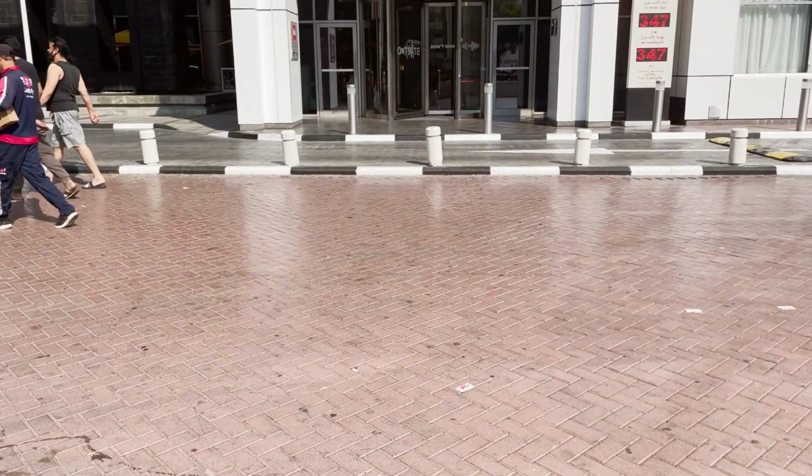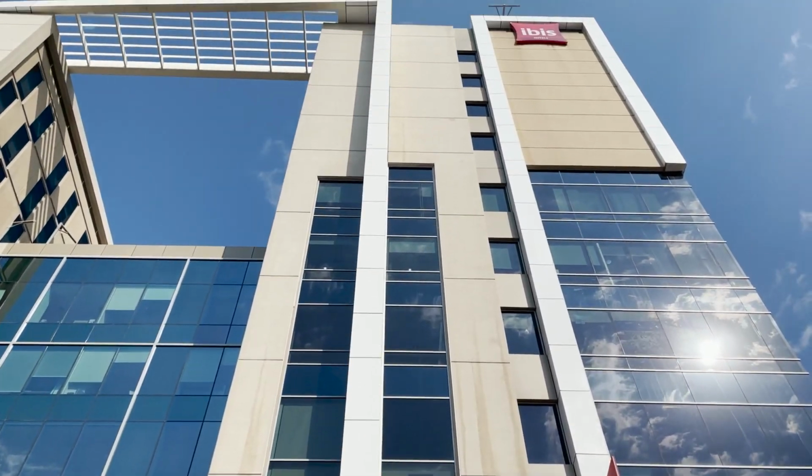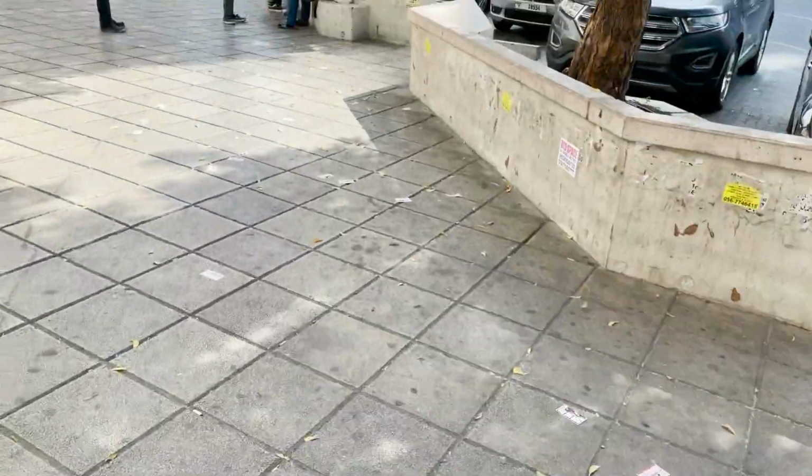Staying in this hotel and we're gonna take metro from here. It's around a 2 minute walk. This is pretty typical Dubai. You will see the massage cards everywhere. Yeah. Even after 15 years, it hasn't changed.